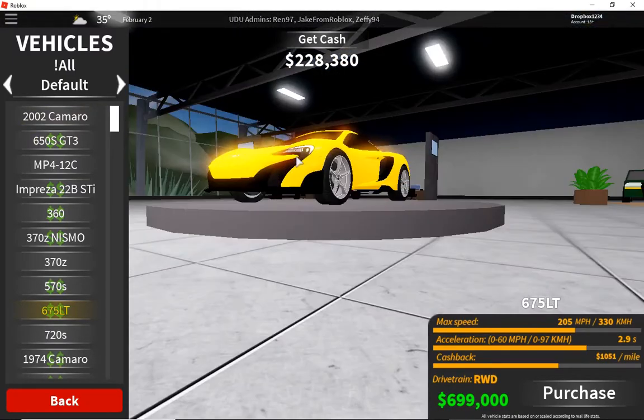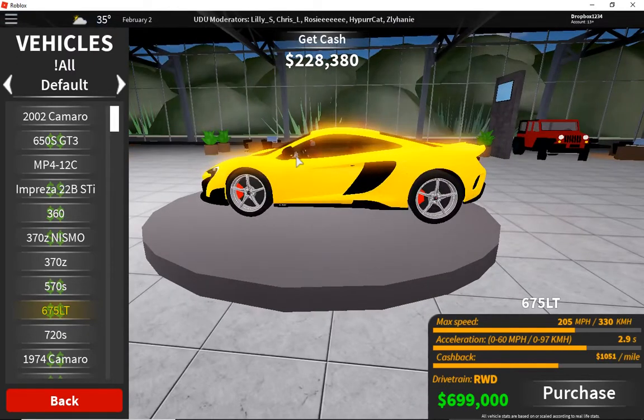This car looks absolutely insane. I love it. So you got 205 miles per hour, 2.9 seconds off the dotted line, and 10.51. So how I'm going to do this is process of elimination. Right now I start off with the GT3 650S, and I looked at its stats. It is the best stat-wise supercar.